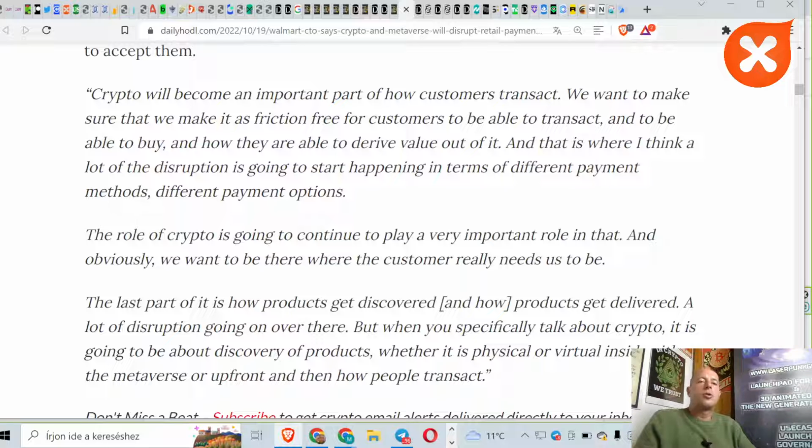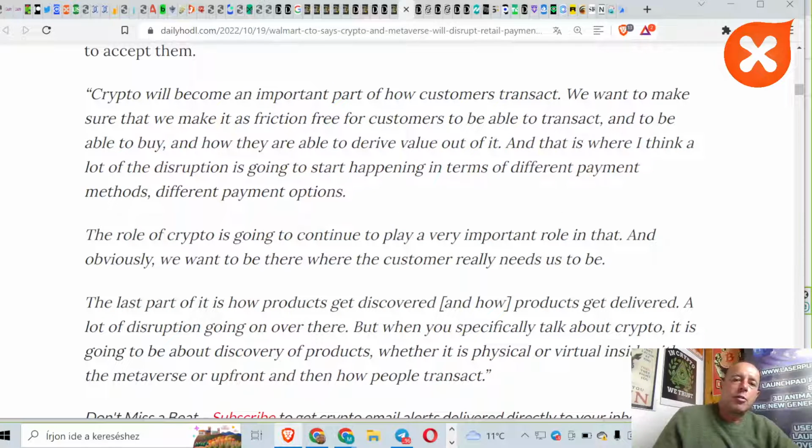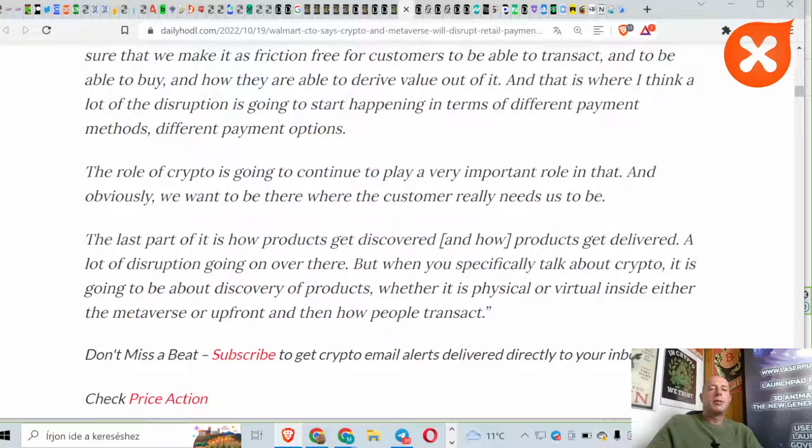We want to make it friction-free for customers to transact and to be able to buy, and how they are able to derive value out of it. And that is where I think a lot of disruption is going to start happening in terms of different payment methods, different payment options. The role of crypto is going to continue to play a very important role in that, and obviously we want to be there where the customer really needs us to be. The last part of it is how products get discovered and how products get delivered.